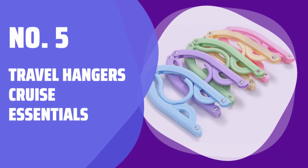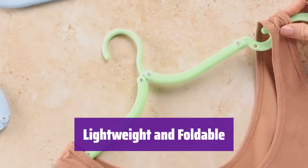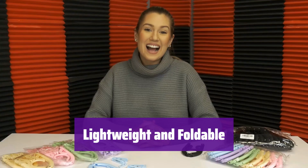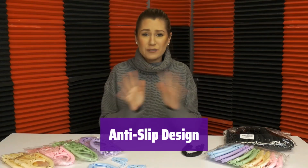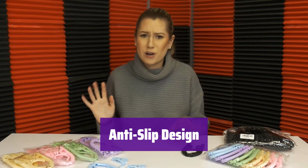Number 5. Travel Hangers Cruise Essentials. These hangers are incredibly lightweight and foldable, making them perfect for travel. They easily pack away, saving you valuable space in your suitcase. Say goodbye to clothes slipping off. The anti-slip bottom keeps your garments securely in place, wrinkle-free.